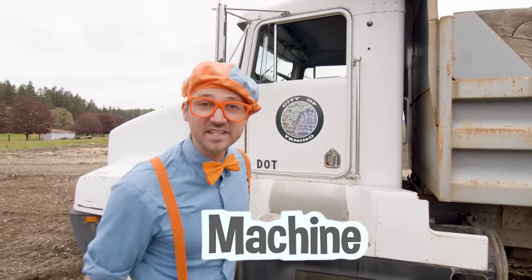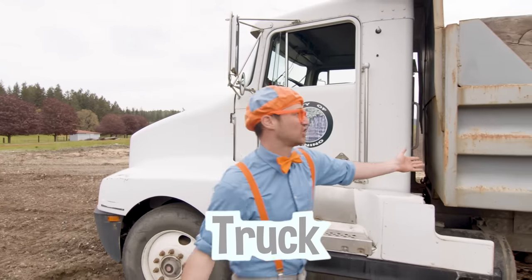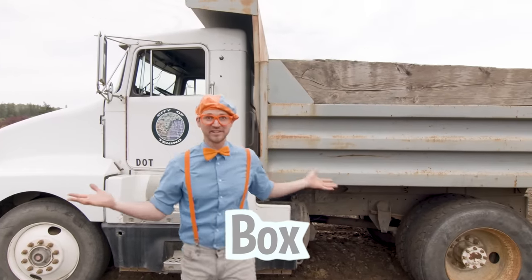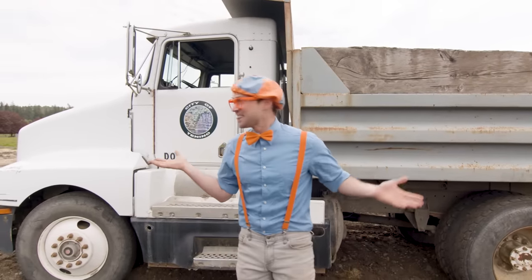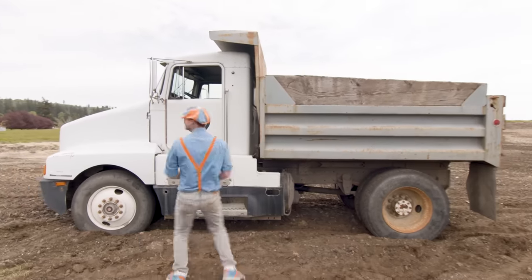Wow, check out this machine. Do you know what machine this is? It looks kind of like a truck, but it has a giant bed or a box right here, which has a lot of material in the back, and it dumps it out. Wait a second. That must mean it's a dump truck. Dump trucks are awesome.